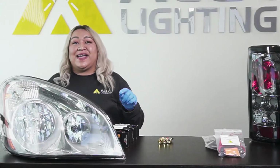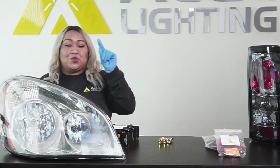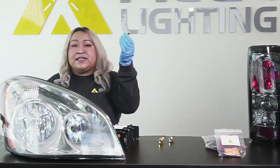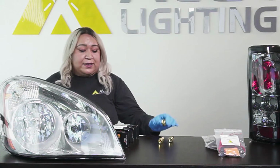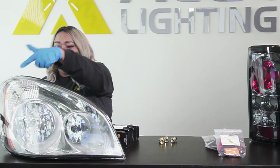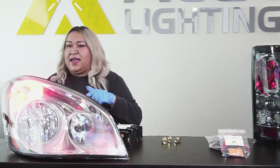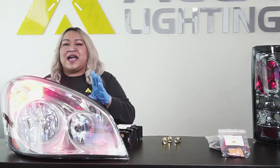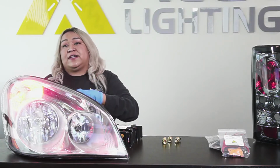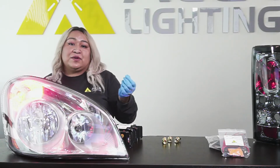Okay, so we're gonna go ahead and test our red ZES color, which is this one here. Again, it is 1500 lumens per bulb, so that's a total light output of 3000 lumens. Let's go ahead and take a look. We're gonna go ahead and watch this side right here. And there we go. This is a nice pure red color. So this will be perfect if this is your rear turn signal lights.